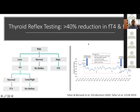So yeah, this project, we follow the algorithm on the left. The lab analyzers will first measure TSH and hold on to that sample. And if TSH was abnormal, either low or high, it would automatically add on free T4 without any manual handling or intervention by the lab staff. So a fully automated solution.